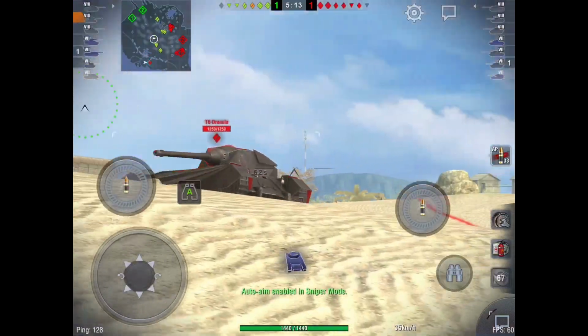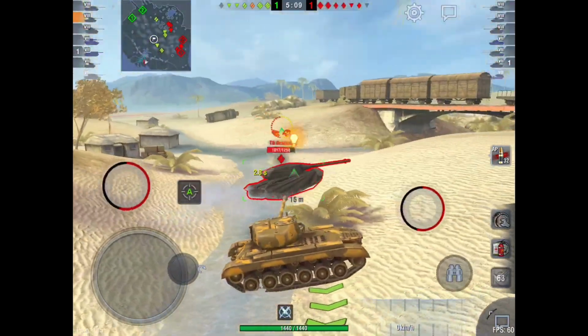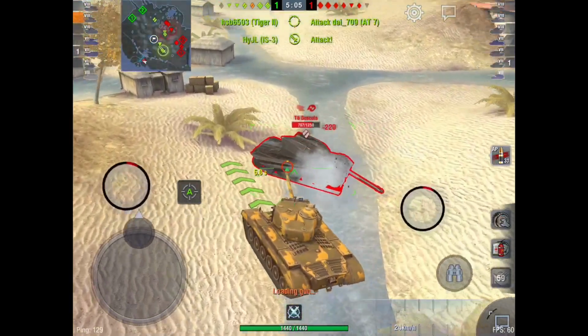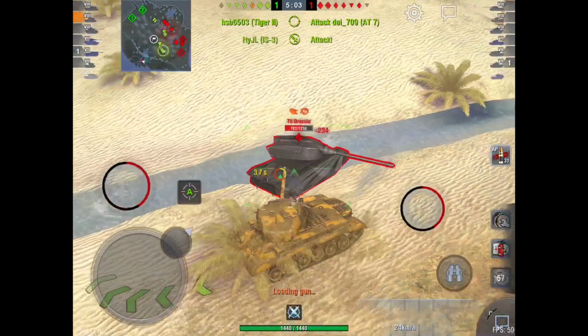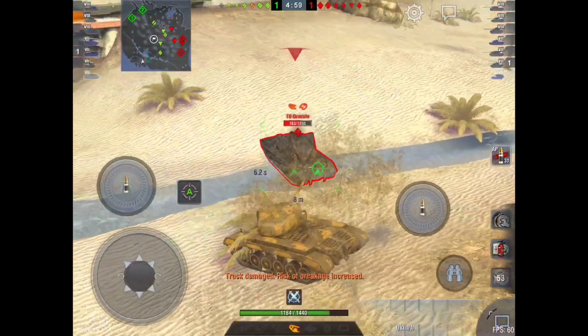Here we go though. Yeah, no, sorted that out real quick. They're fantastic track drivers. They don't know the way to go backwards. They're just one way and one way only at the enemy, trying to jerk a shot, but not doing very well there.